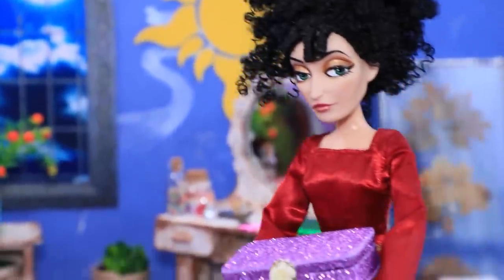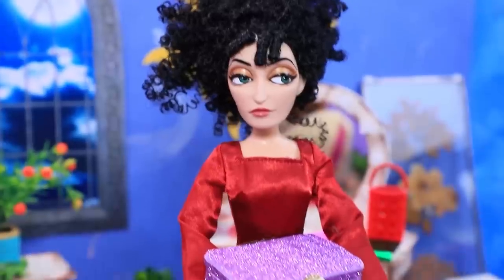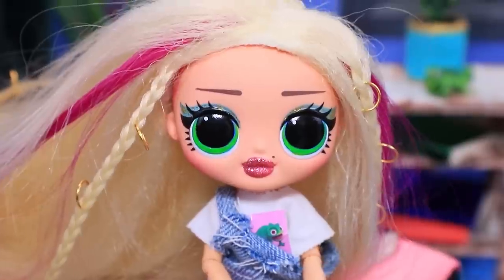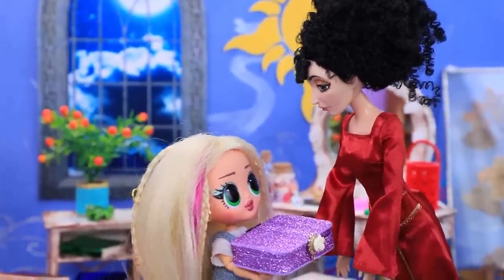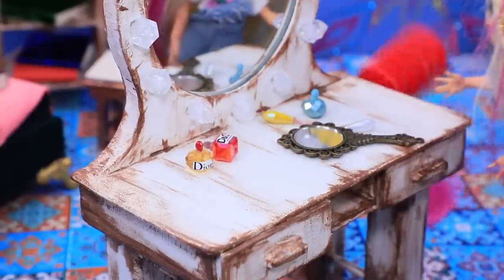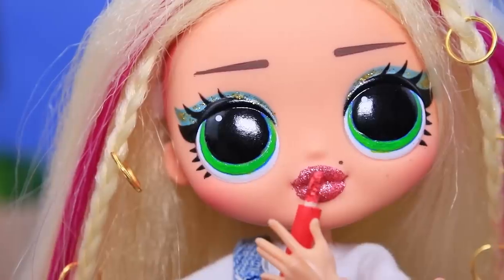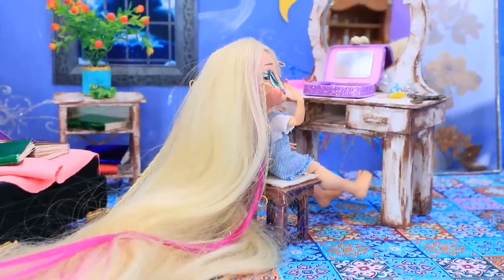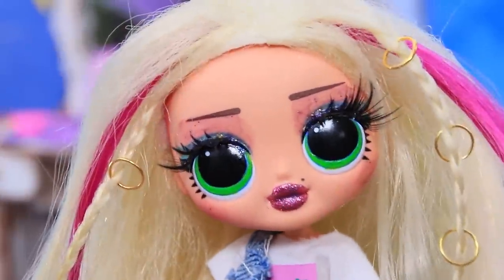Gothel listened to LaLiLu's advice and decided to do something nice for the princess. Rapunzel, this is yours. Wow, mother, you're so great! A makeup kit, wow! Woohoo! Okay, I'll go do my makeup. Rapunzel sat in front of a makeup table and started applying lipstick, eyeshadow, and eyelashes. The first makeup looks a little bold.